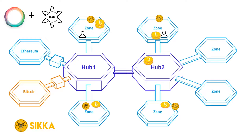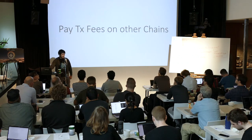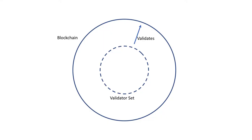Another one that I thought of that night is, I don't know if it's too much IBC, ILP, but it has more to do with payment channels, and I think you can probably abstract it to work with ILP in general. But this idea of paying transaction fees on other chains. When I'm explaining stuff to people, I always use these diagrams. A solid line circle means a blockchain, a dashed line circle means a validator set, and an arrow means this validator set is validating this blockchain.